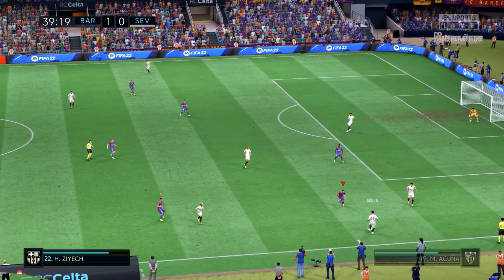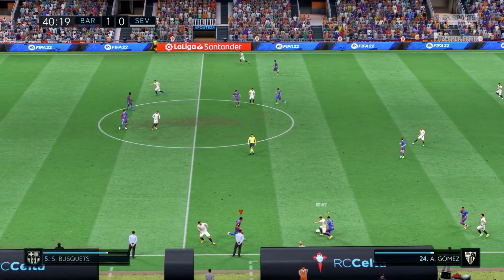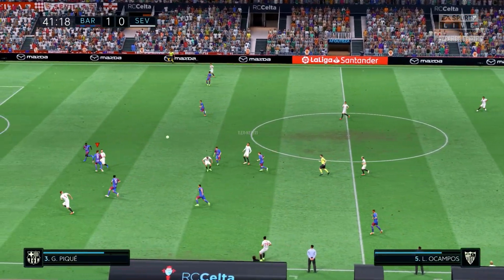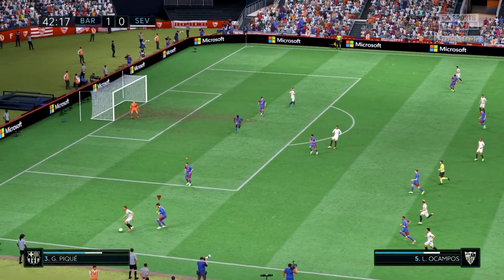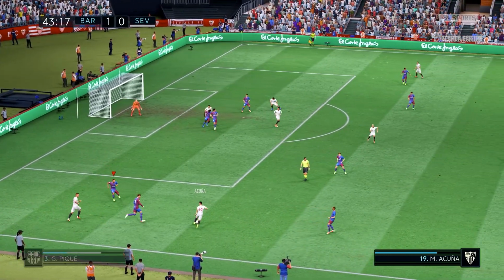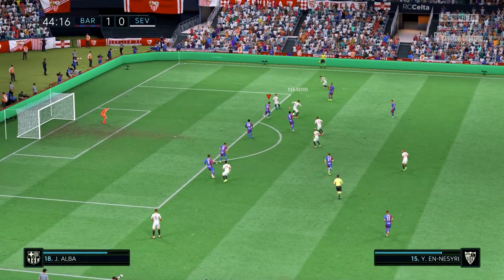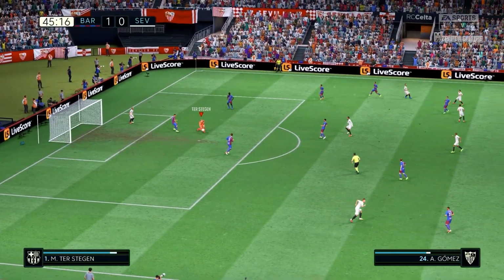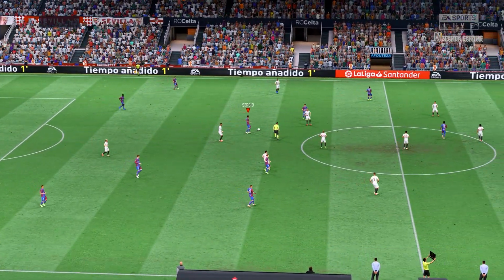Diego Carlos. Fernando. Ocampos. And now En-Nesyri. He's using his strength to good effect. Marcos Acuña. Gomez. And now En-Nesyri. And the keeper will happily collect that one. 1 minute of stoppage time has been added on.